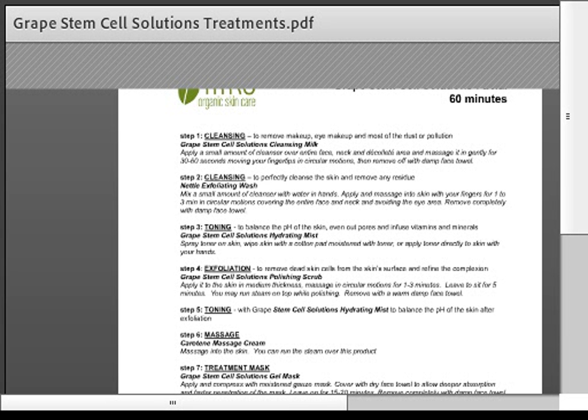That's something that you can omit if you need to, if they have sensitive skin or they get red very easily or blotchy easily. Otherwise, you can exfoliate with the steam at the same time. Then remove with a damp face towel. And then step 5 is your toning step following exfoliation with the Grape Stem Cell Solutions hydrating mist to balance the pH of the skin after exfoliation. Step 6 is massaging with keratin massage cream. Just go ahead and massage this into the skin, and you can run the steam over the product.